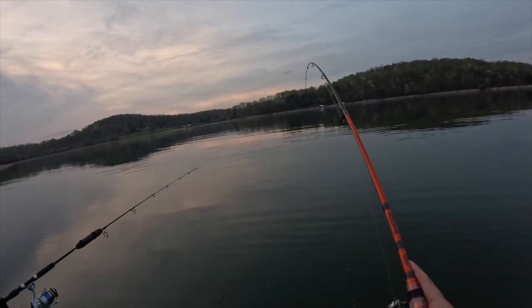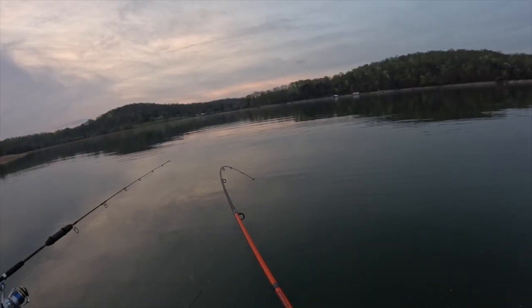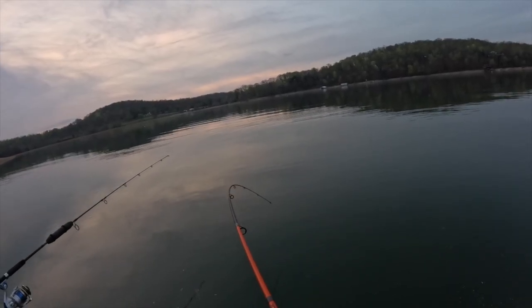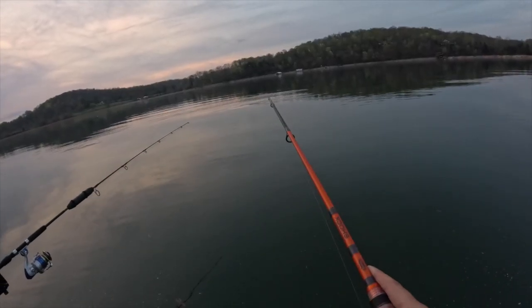My gosh, look at the way he's pointing straight down. I can't lift him at all right now. Not at all. This is a very heavy fish. We're at a stalemate, absolute stalemate. Nope, he's winning. Ugh.